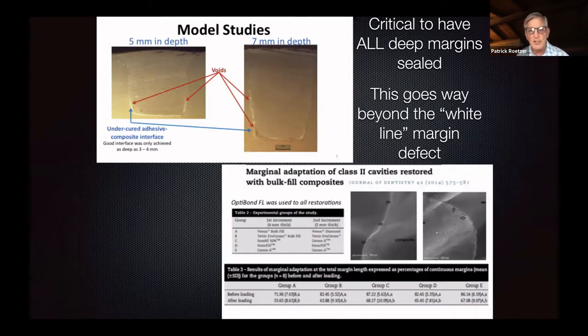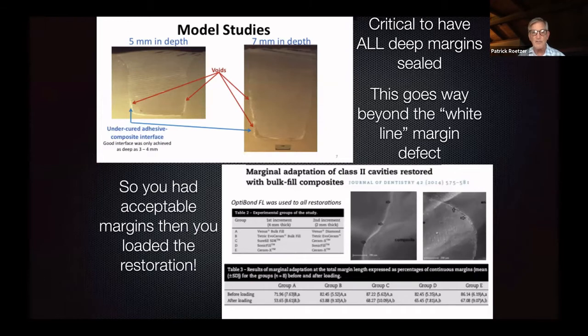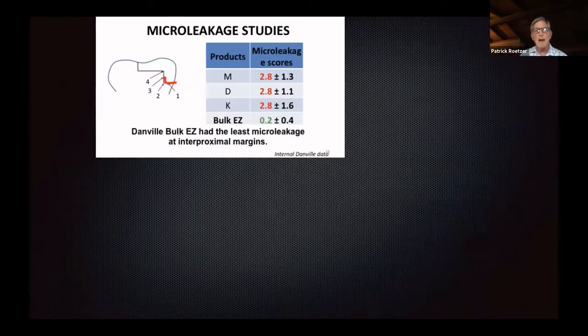This is a study showing marginal adaptation of class 2 cavities restored with bulk fill. Before loading, all of these groups had fairly good results. Marginal adaptation at the total margin length is expressed as a percentage of continuous margins. But then when you load it, all of a sudden you start seeing some of these open up. And believe me, your patients are loading stuff up. So you had acceptable margins, and then you loaded the restoration and it decreased the acceptability. In terms of micro leakage studies, Bulk Easy had the least micro leakage at the interproximal margins.